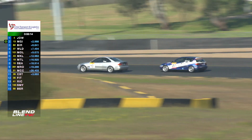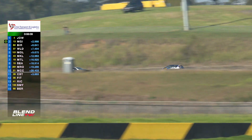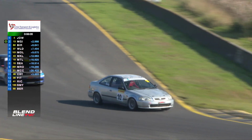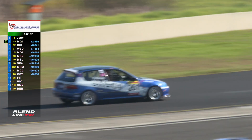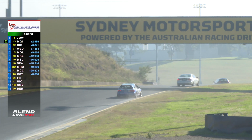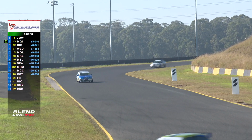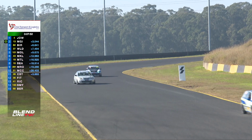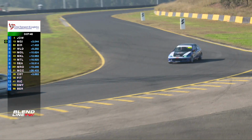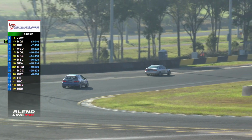Seeley needs to get his panel beater onto that roof. All the paint's lifted off there. Clearly his emphasis is more on making the car fast than pretty, and that's fair enough. Jonathan Seeley, we're just watching go for turn 6. And yet another of the Hondas. A lot of Honda Civics seems to be a popular make for under 2 litres. They're fast cars. They're fast out of the box and pretty good.